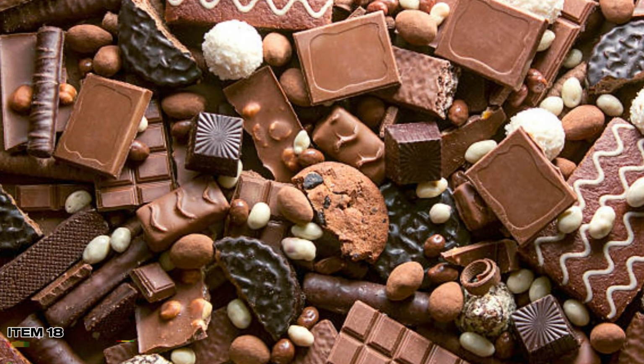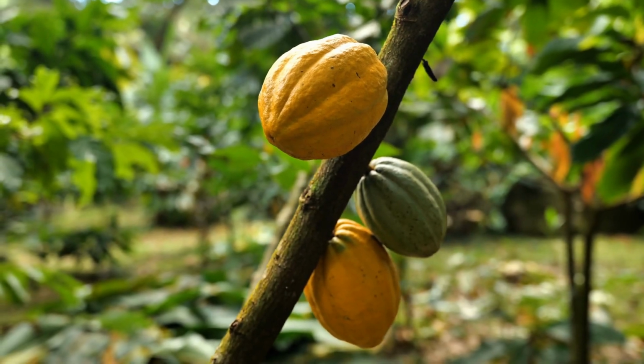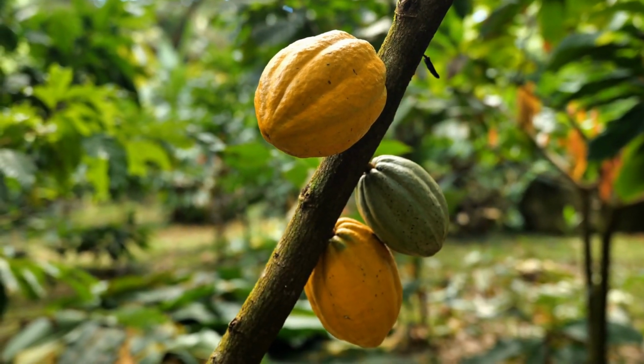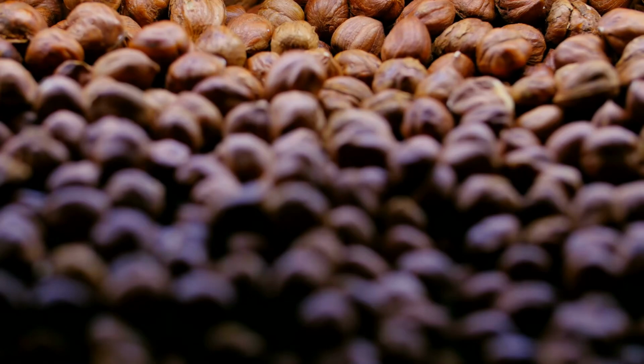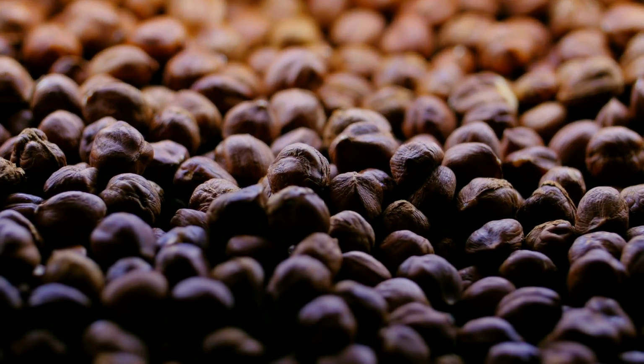Item 18. Chocolate. Let's geek out about chocolate for a minute. The International Cocoa Organization just dropped a bombshell report. We're heading into the smallest cocoa harvest in 5 years. Climate change is hitting West Africa hard, where 70% of cocoa comes from. But here's my chocolate-saving hack.